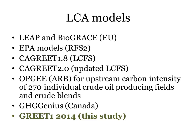So we are estimating the carbon intensity of natural gas long-haul trucks, and for that we're using a life cycle analysis. There are many different life cycle analyses, and they have different scopes, different geographic scope, and different purposes. In the U.S., the EPA uses its own models for the renewable fuel standard. For the LCFS, ARB uses California GREET 1.8, which is a 2009 version, I believe. Soon ARB is going to present updated LCFS numbers based on California GREET 2.0. Canada uses GHGenius, and in this study, which has a national scope, we're using the GREET 1 2014, so that's the national GREET.